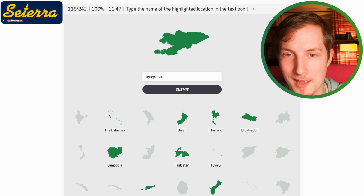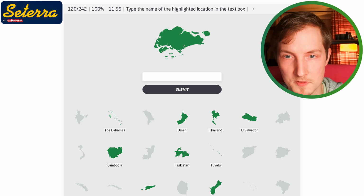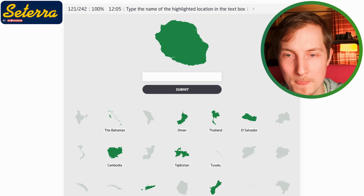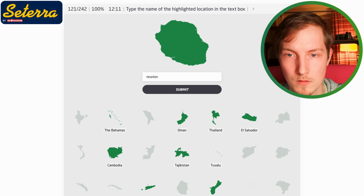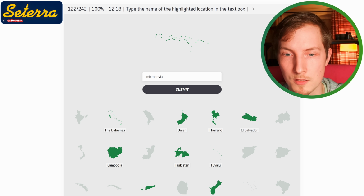Kyrgyzstan is like a creepy live-action Pac-Man. Horrifying. Portugal. I hate the rectangular ones. Skip. Singapore. Oh, you can see those two legs. Yeah. That's clearly a running robot that's falling apart as it's running. What is this? Oh, it's Reunion. It's a dumb man going, huh? Federated States of Micronesia. Stars. Taiwan.